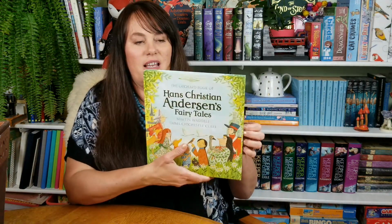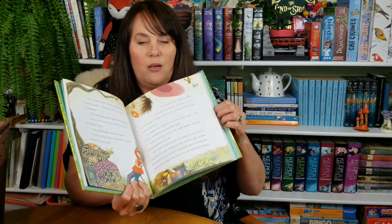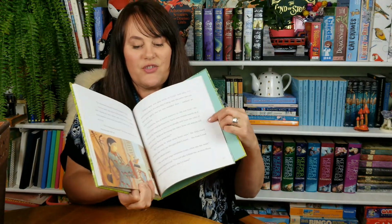And this is Hans Christian Andersen Fairy Tales. And I actually do not have a book with the fairy tales from Hans Christian Andersen, so I grabbed that. I'm considering doing a little fairy tale study. We'll see. By the time I have time to do it, she might be far too old to have any interest. Okay, here is another one about wolves.